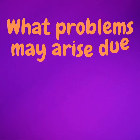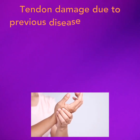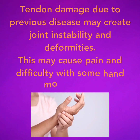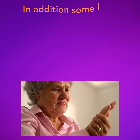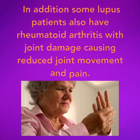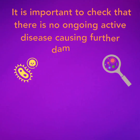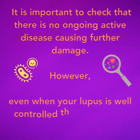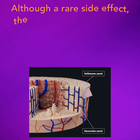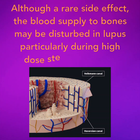So what problems may arise due to damage from previous flares? Tendon damage due to previous disease may create joint instability and deformities. This may cause pain and difficulty with some hand movements. In addition, some lupus patients also have rheumatoid arthritis with joint damage, causing reduced joint movement and pain. It is important to check that there is no ongoing active disease causing further damage. However, even when your lupus is well controlled, these pains can persist. Although a rare side effect, the blood supply to bones may be disturbed in lupus, particularly during high-dose steroid therapy.